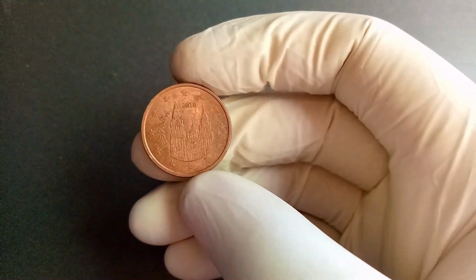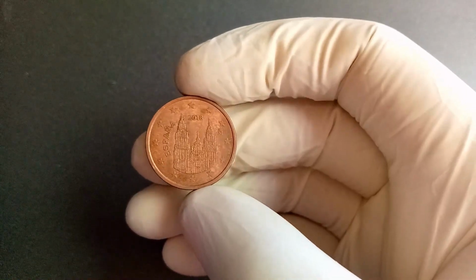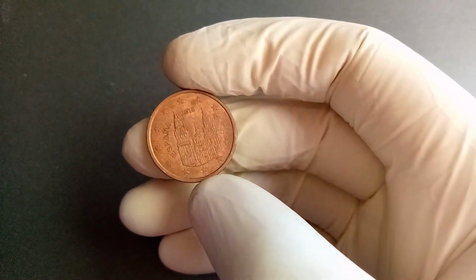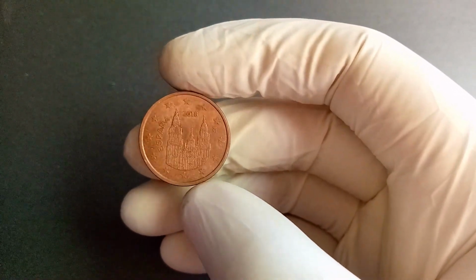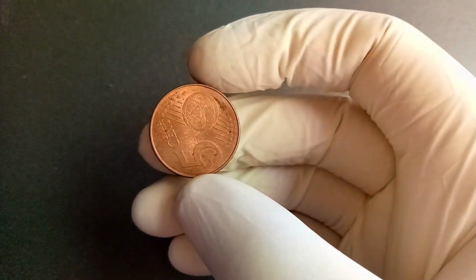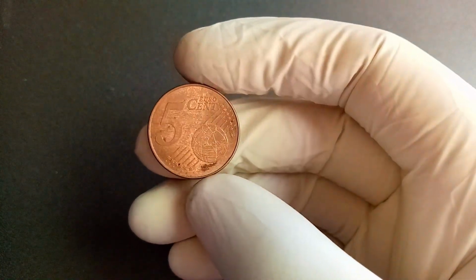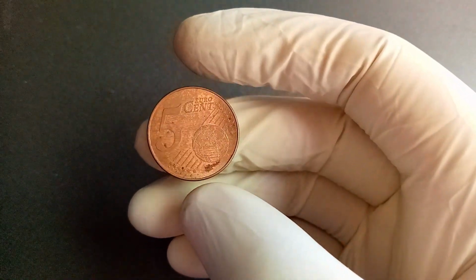But every once in a while something goes wrong, or in this case, something gets left out entirely. The 2018 no-mint mark 5-cent coin is special because it lacks any mint mark whatsoever. At first glance, this might seem like a minor detail, but for collectors this is massive. The absence of the mint mark indicates a rare minting error or even a limited experimental batch.